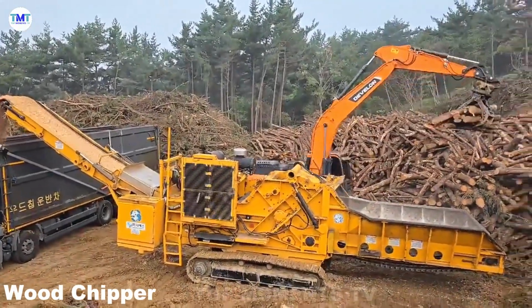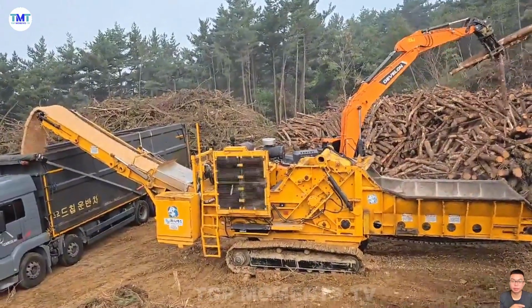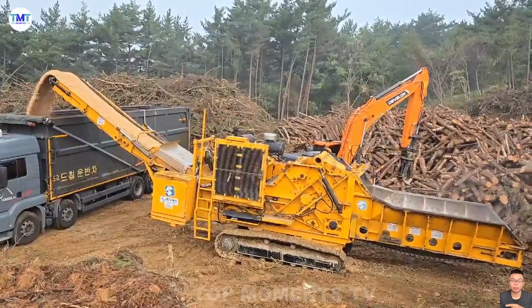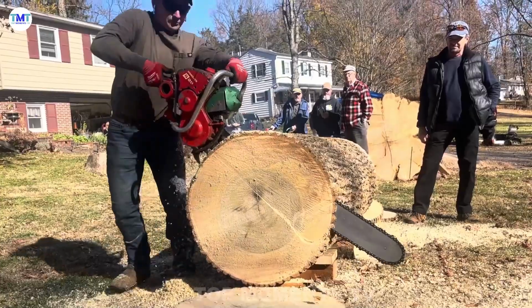Wood chipper is a specialized equipment designed to chop wood, branches, or tree materials into mulch or wood chips. The machine is often used in the forestry, agriculture, or on farms to process tree branches after pruning, helping to reduce waste and reuse as organic fertilizer or biological materials.